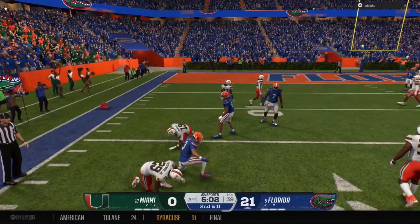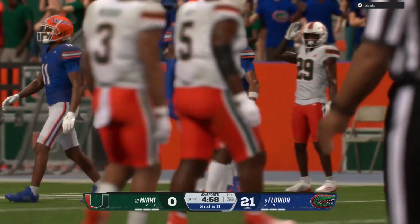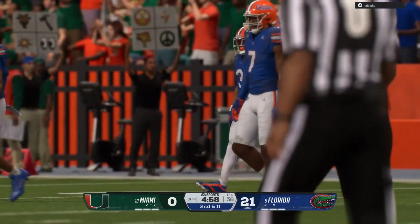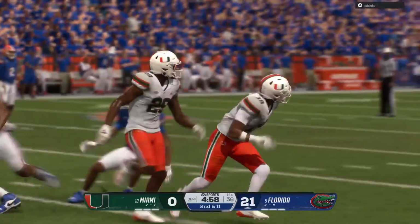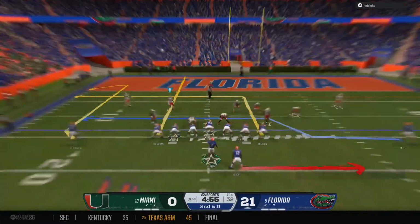This one will be stopped for no gain. That quarterback putting his face in the fan, I love it. Coming up quickly, making a tackle in space. Second down coming up on this red zone opportunity.